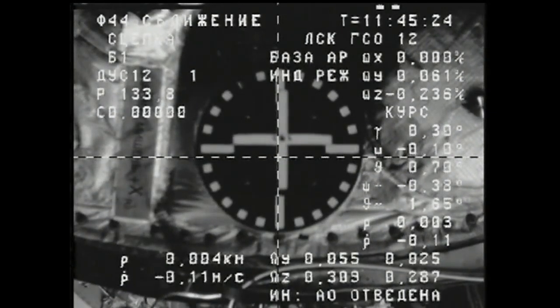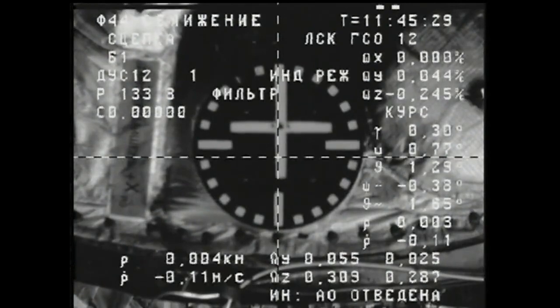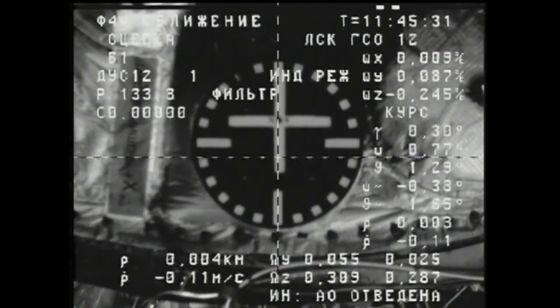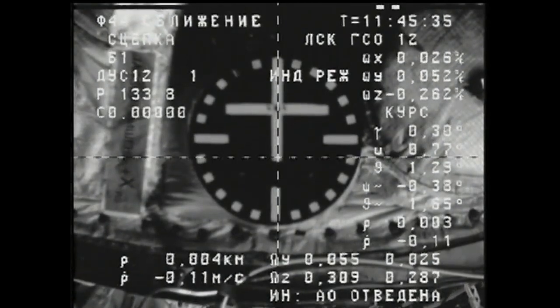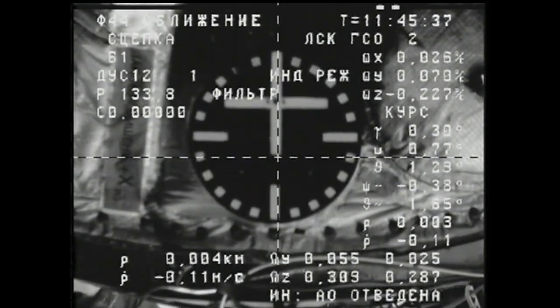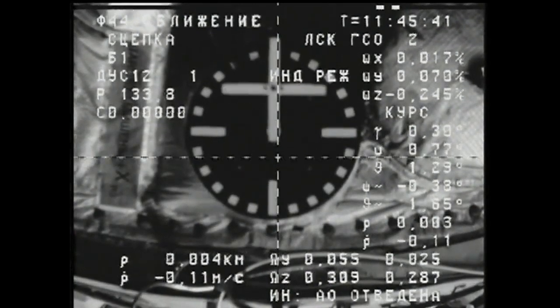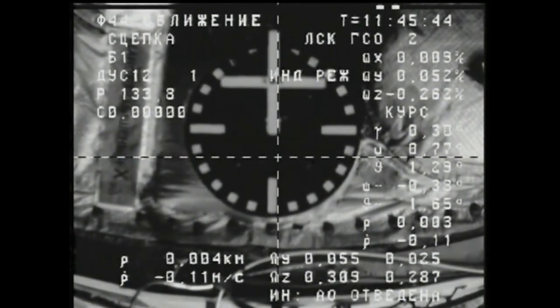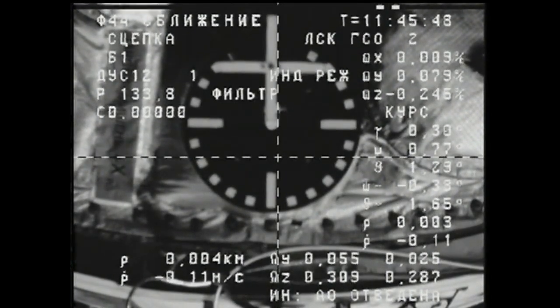Contact confirmed. All right, we did feel it. Contact confirmed, docking capture confirmed at 2:45 a.m. Central Time, 3:45 a.m. Eastern Time. We are in the indicator mode. As the International Space Station and Progress 83 were flying 269 statute miles over the South Pacific Ocean. Congratulations to all, such a successful docking.